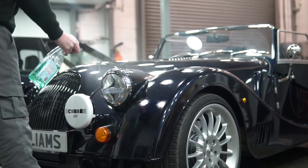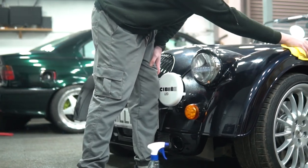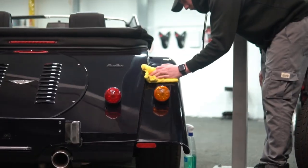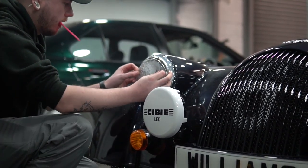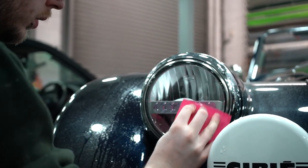The Plus 6 is then thoroughly cleaned to remove all contaminants that may be there from the factory. Then a slip solution is used to apply the PPF, making sure there is no dust or other contaminants left underneath to ensure a near invisible protective layer.